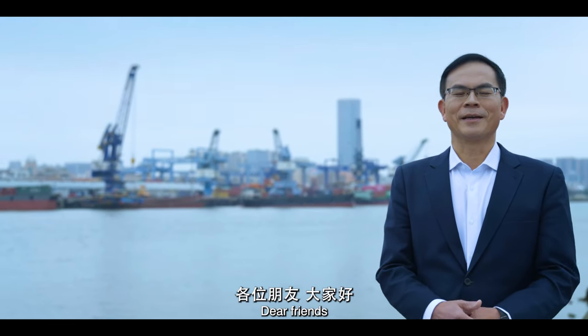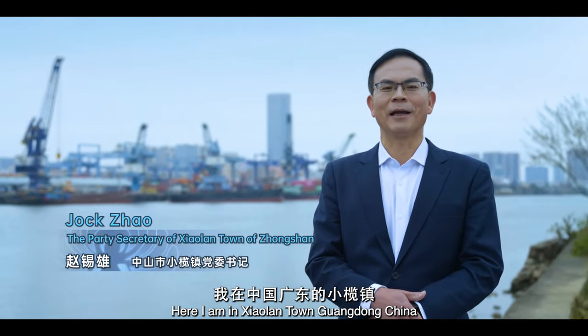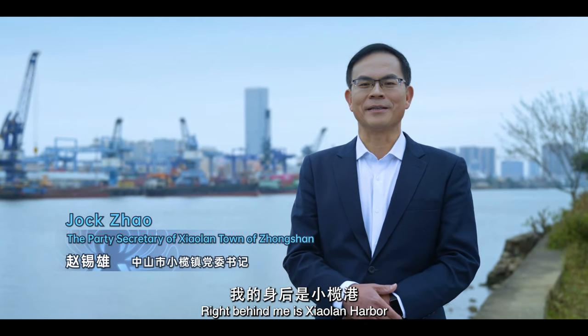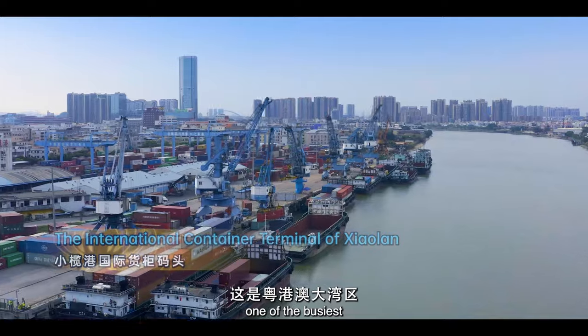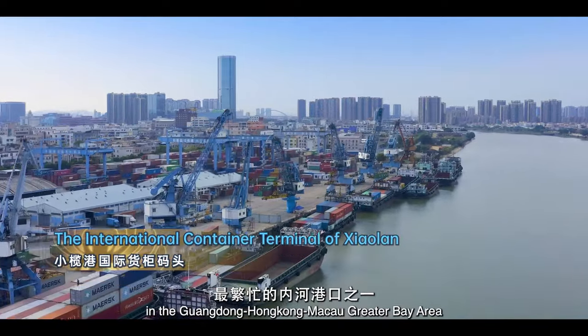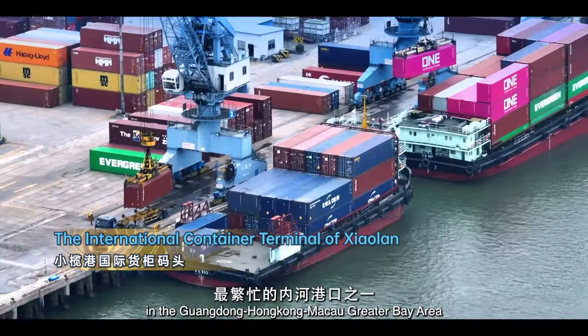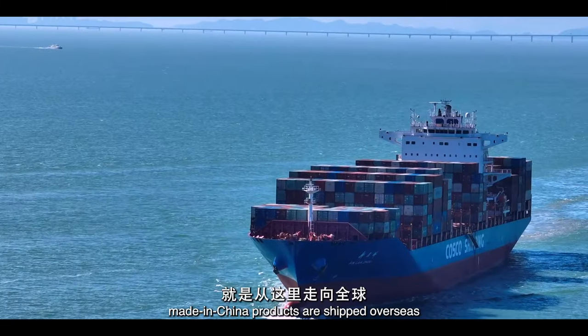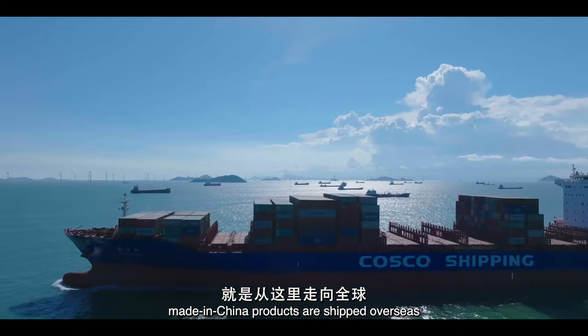Dear friends, here I am in Xiaolan Town, Guangdong, China. Right behind me is Xiaolan Harbor, one of the busiest in the Guangdong, Hong Kong, Macau Greater Bay Area. It is right from here that so many made in China products are shipped overseas.